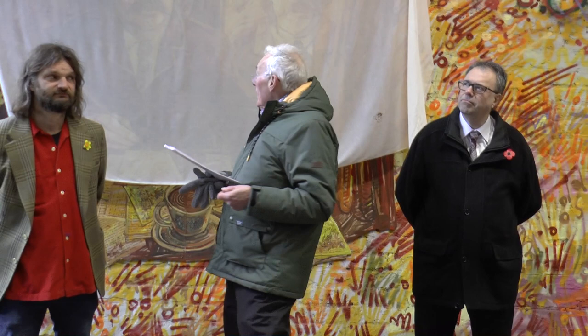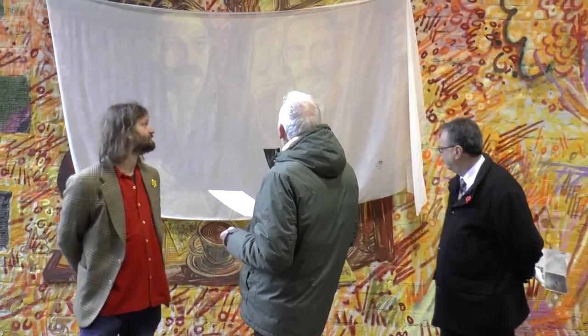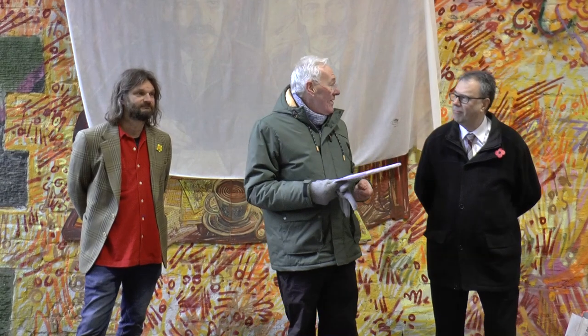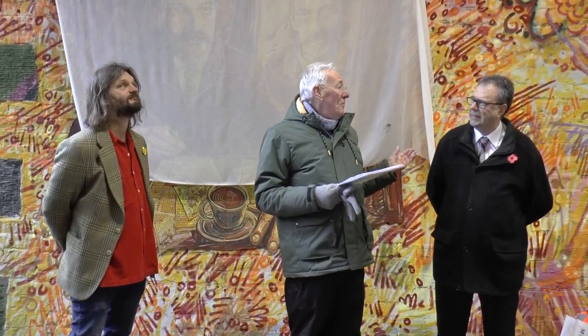What we have behind us is a wonderful portrait that Chris has been fixing onto the wall this morning, having been completing last night. And what I'd like to do is ask Councillor Donald Wilson, as the person who said yes, you can paint in our tunnel, and whose team of council officers have given us some tremendous support, to say a few words and unveil it.